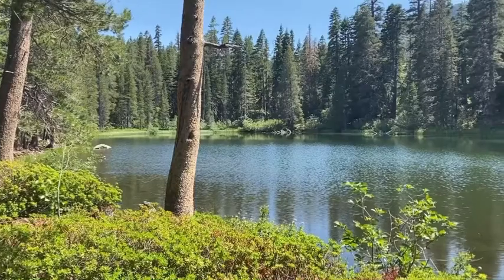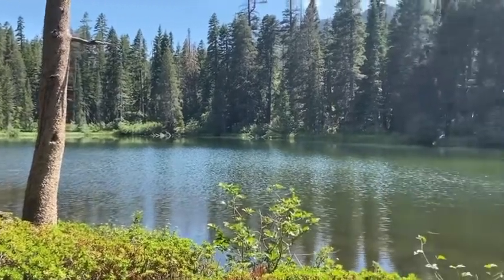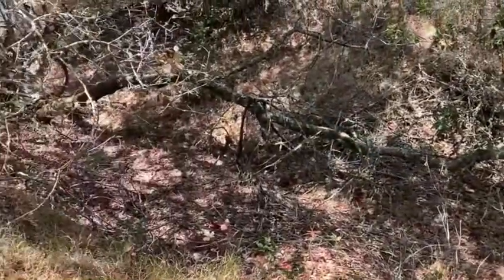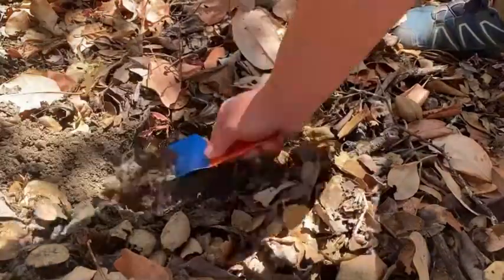You're going to look for a spot that's at least 200 feet from any water source, and that includes a dry creek bed. Spots that are sunny can help to kill any bacteria, and an elevated spot can help reduce the risk of getting poop in the water sources. Look for a spot that's not well traveled, ideally out of view of the trail.